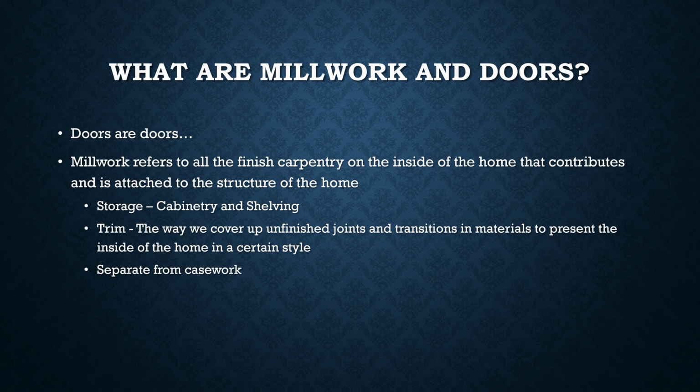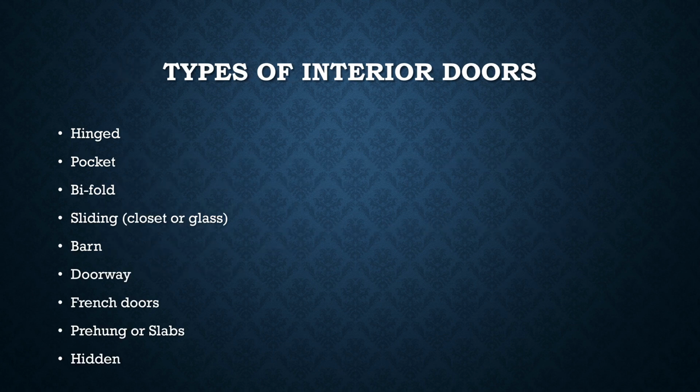We're going to talk about the millwork, which is usually shelving built into closets, shelving built into the pantries, of course the trim that covers everything up, right? And of course the cabinetry. So this is all the finished carpentry on the inside of the home that's going to make more usable space for yourself, so that you're not just setting everything on the floor, right? We don't want to set things on the floor. We'd like to set things on nicer, cleaner spaces that we can organize. So that's what this stuff is for, and that's what we're going to talk about today.